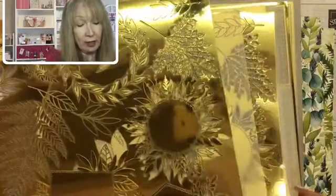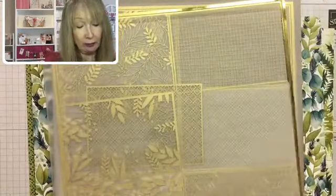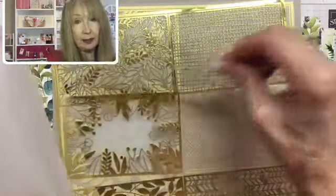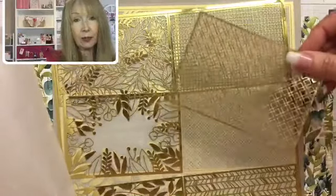And you get 3 of this sheet, and I have to be very careful, and then you get 3 of these sheets, which are kind of framing pieces. Can you see that? You see how those are?